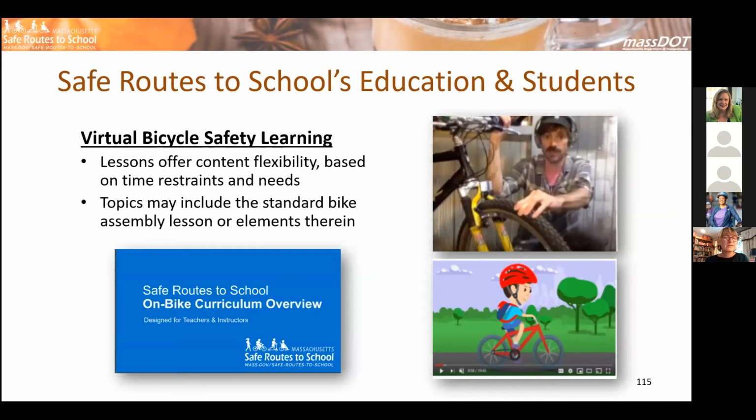Bike safety has a different angle to it, in that we can also offer it virtually. We cannot do this with pedestrian safety because, quite honestly, we don't have a sidewalk or a crosswalk in our family rooms where we're usually doing the filming. So these lessons offer content flexibility, really based on what your time constraints are and the needs of your school. Topics can include the entire bike assembly lesson that we would also conduct in person, or just elements therein.